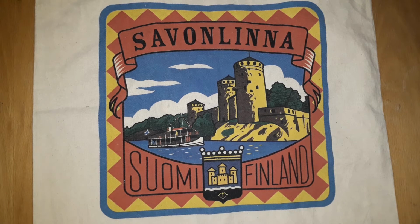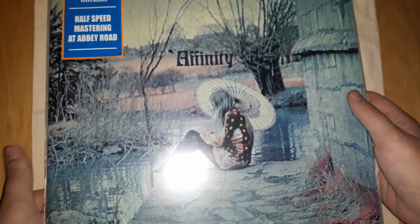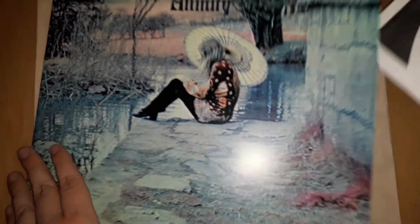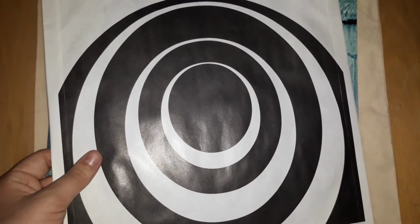The first one is Affinity's self-titled album. I have shown this a couple of times here, but this has one of the most beautiful covers ever, in my opinion. Here's the back cover with the swans. And the inner sleeve is nothing crazy. This is the repertoire record, but I think it's kind of cool, the black and white.